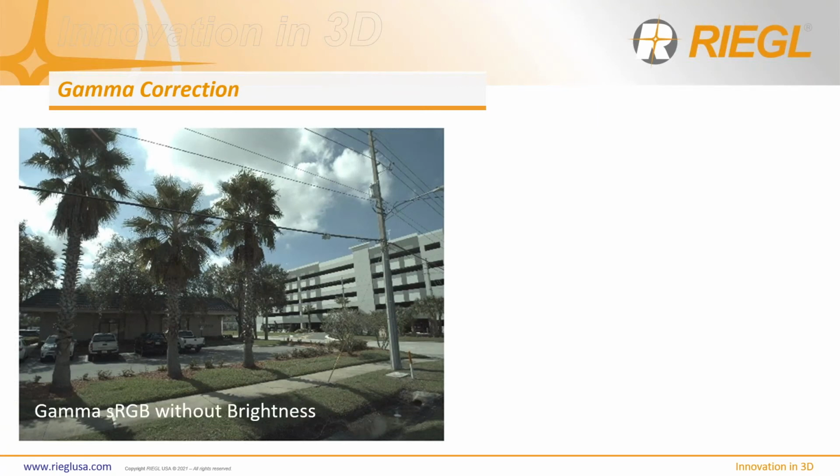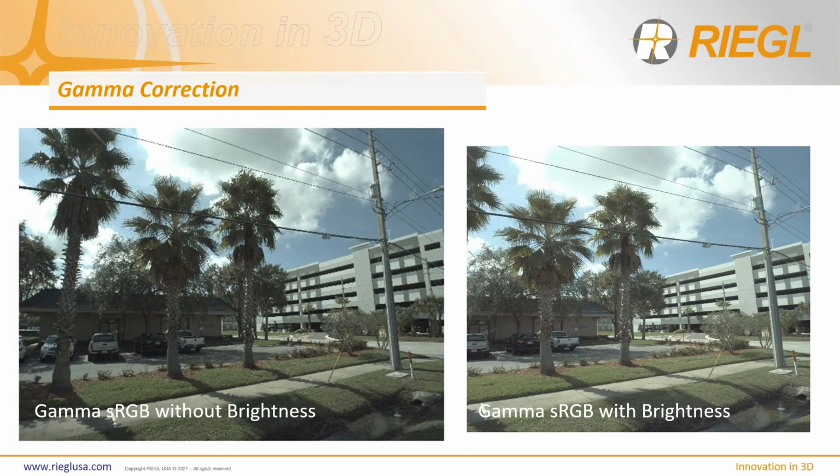Looks much cleaner, not perfect. Then we add the brightness, and then it brightens things up as well. So between the two options there, you're left with some pretty good imagery choices that will go into your export. So that's the new feature. It's a gamma correction. It's found when you right click on the camera, go to edit, and make that change on the processing tab.